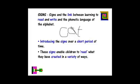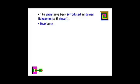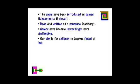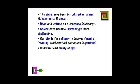Introducing the signs over a short period of time was important. We did that. These signs will enable your children then to read what they have created in a variety of ways, as I've just said. So we covered that. That's been done. And remember, we introduced the signs as games, kinesthetic and visual, auditory as well. A lot of quick fire questions. What do I need to put end to end with a green rod to make it equivalent to the blue rod, and so on. Those were read and written as a sentence. We read what children created. They read it, and then after they'd done enough oral work, enough creative work with the rods, they would then be able to write them down as a sentence.